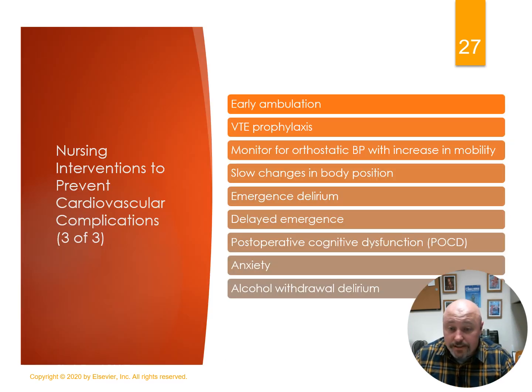Early ambulation is key, and while the patient may not want to get out of bed, the sooner we can get them up and moving, the better things will progress in their recovery. That early ambulation increases muscle tone, stimulates circulation, which prevents that venous stasis, speeds up wound healing, and increases vital capacity and supports normal respiratory functioning. Those slow position changes may prevent syncope.